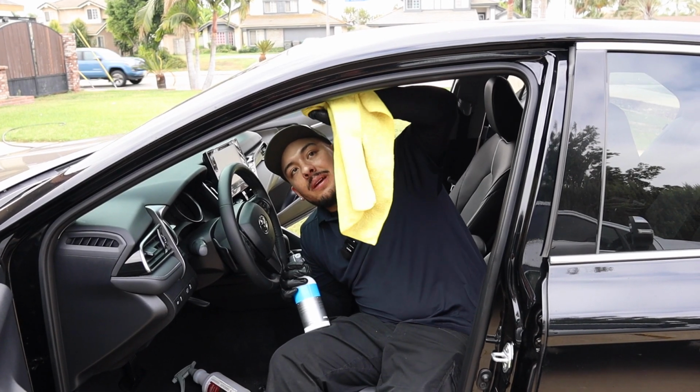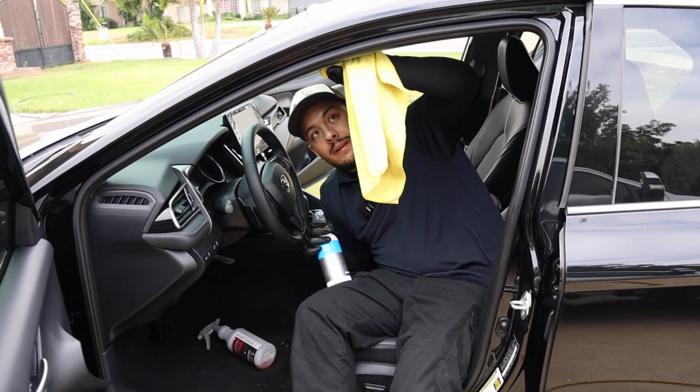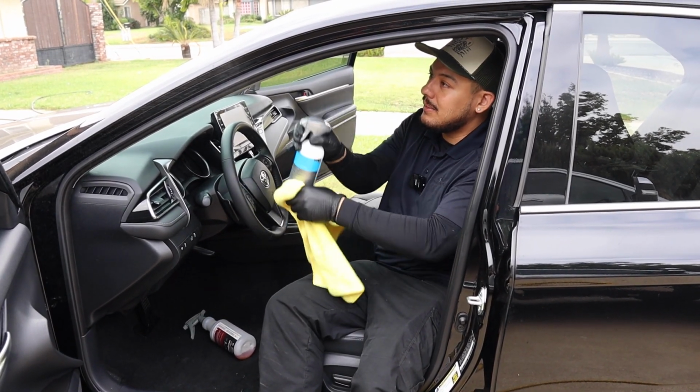Because like I said, once you ruin that headliner, you're like, hey, why does this side look a little different than this side? You don't want the issue with the client, then they want you to replace the headliner. So right now I'm just blending that in.